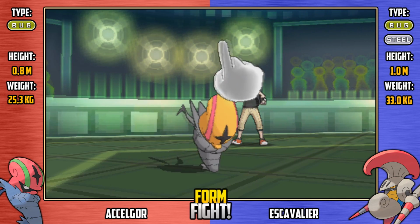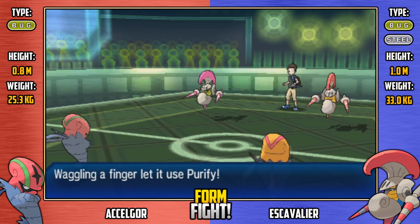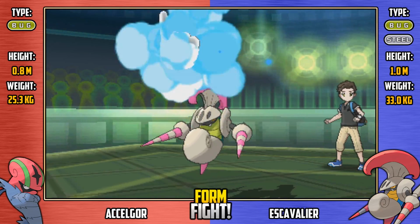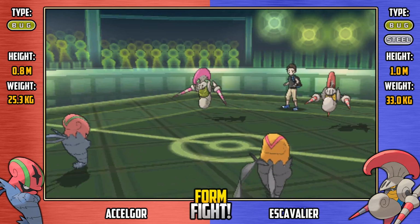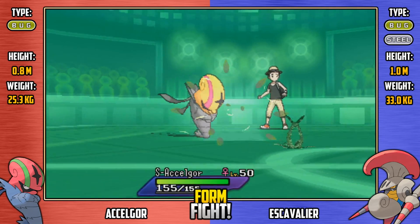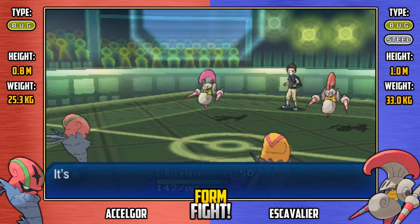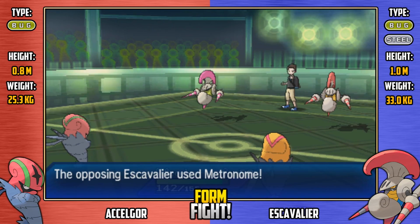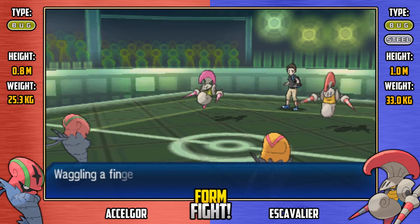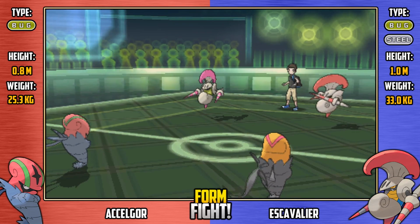That was unreal. Here we see Shiny Accelgor going for Purify. It is going to fail on the first turn. Very unfortunate there. Now it's over to Escavalier, who actually gets to move this time. We see a Grass Knot coming out. That's not going to be very effective, and also Escavalier doesn't have the greatest of special attack stats, so it's not really going to do a great deal of damage there. Escavalier, of course, known for, as we've talked about in this video, its incredible attack stat.